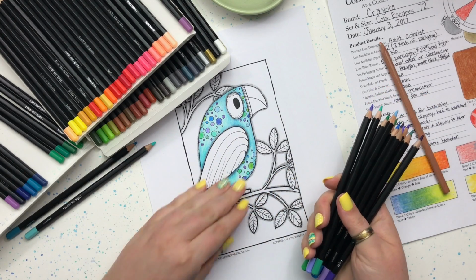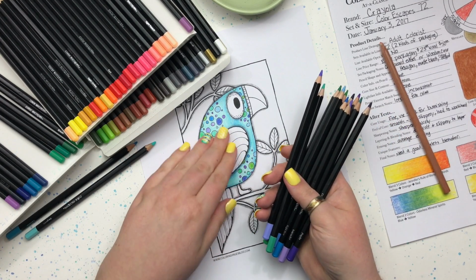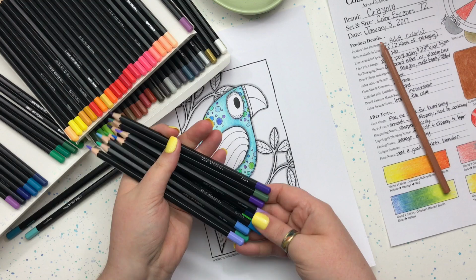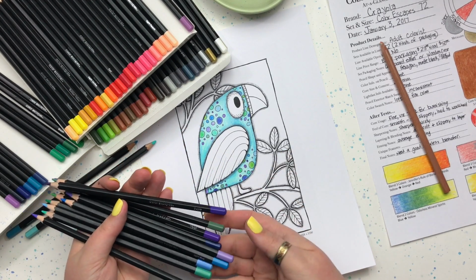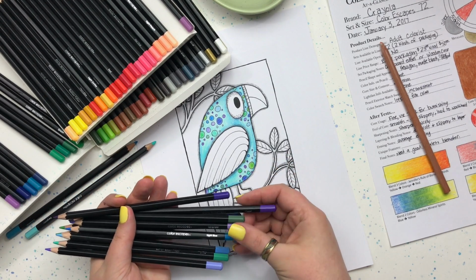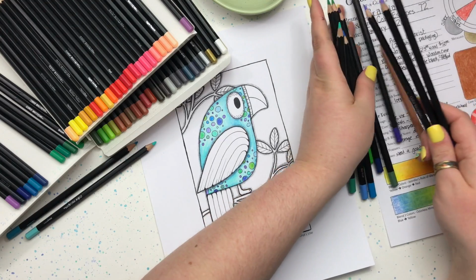Okay, so now we're going to decide what we want to do with the feathers on the wing and the tail, and I think we'll keep going with the purples and see how that takes us because it's so pretty. So let's go ahead and pick a couple purples and do some blending here with our colorless blender. Maybe we'll do this violet and go into a lavender and then end up with this lilac. Light, medium, and dark.